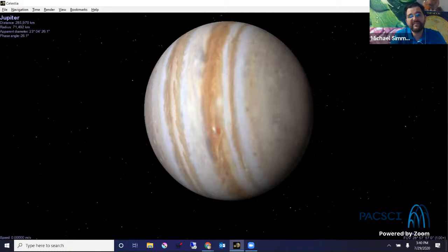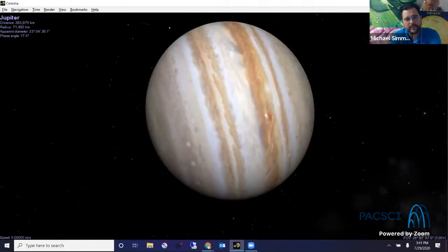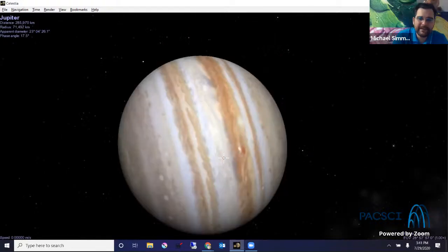Now that Venus is sitting a little bit early. We're a little bit sideways, so I'm going to try to see if we can navigate around and spin around to be less sideways. There we go. Awesome. And let's go ahead and zoom in.